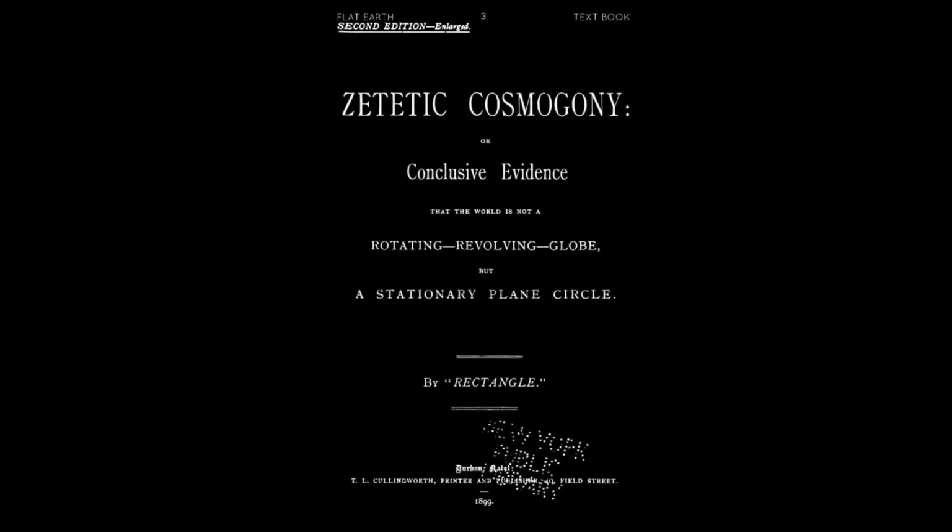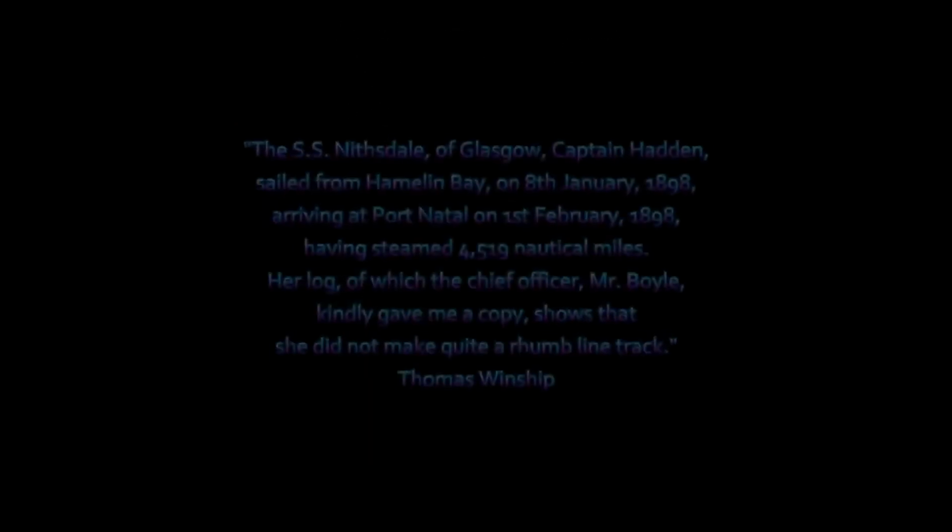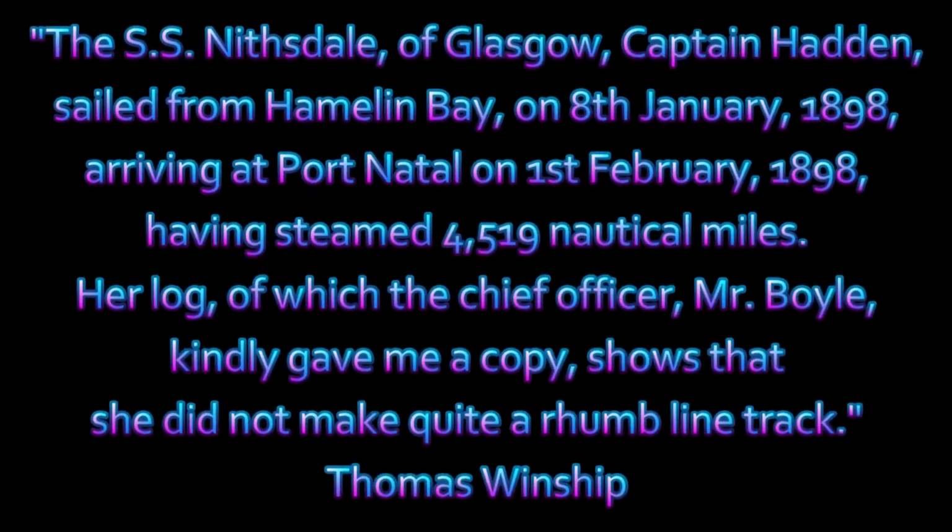From the book Zetetic Cosmogony. The SS Nithsdale, of Glasgow, Captain Haddon, sailed from Hamelin Bay on 8 January 1898, arriving at Port Natal on 1 February 1898, having steamed 4,519 nautical miles. Her log, of which the chief officer, Mr. Boyle, kindly gave me a copy, shows that she did not make quite a rhumb line track. Thomas Winship.